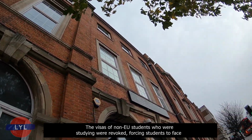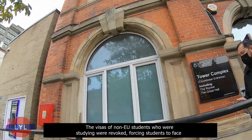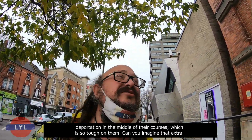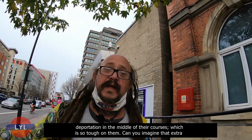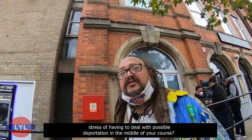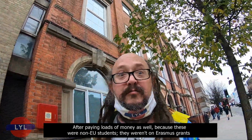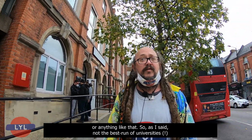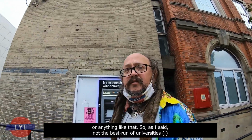The visas of non-EU students who were studying were revoked, forcing students to face deportation in the middle of their courses, which is so tough on them. Can you imagine that extra stress of having to deal with possible deportation in the middle of your course after paying loads of money as well, because these were non-EU students. They weren't on Erasmus grants or anything like that. So as I said, not the best run of universities.